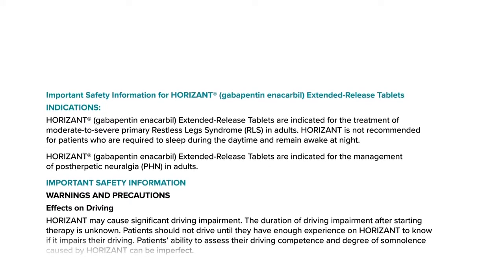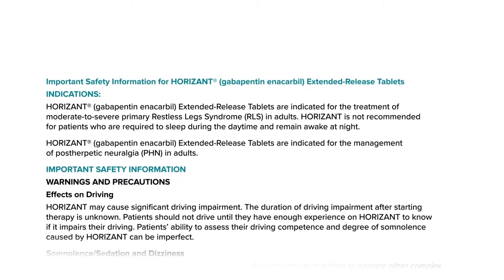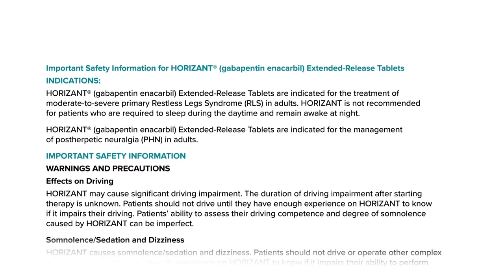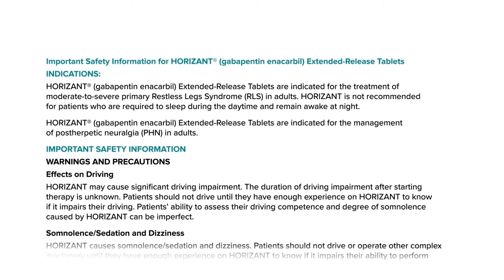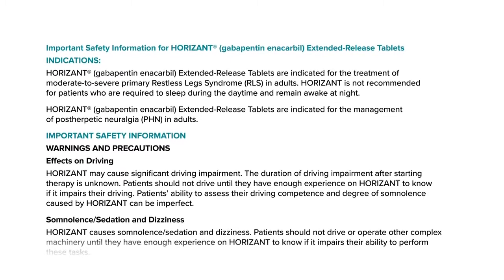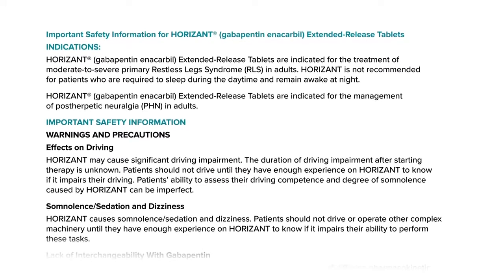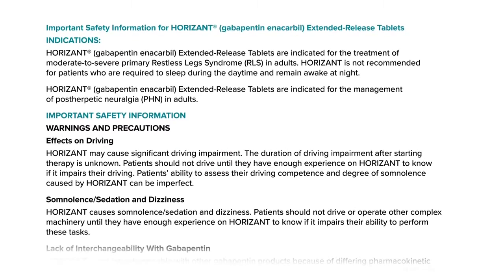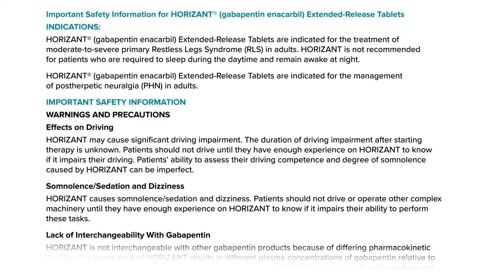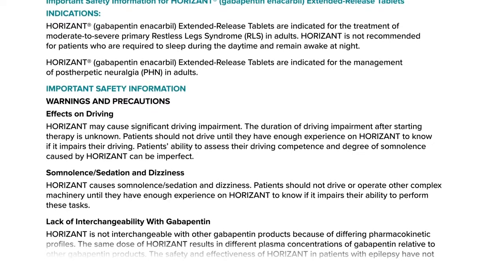Effects on driving. Horizant may cause significant driving impairment. The duration of driving impairment after starting therapy is unknown. Patients should not drive until they have enough experience on Horizant to know if it impairs their driving. Patients' ability to assess their driving competence and degree of somnolence caused by Horizant can be imperfect. Somnolence, sedation, and dizziness. Horizant causes somnolence, sedation, and dizziness. Patients should not drive or operate other complex machinery until they have enough experience on Horizant to know if it impairs their ability to perform these tasks.